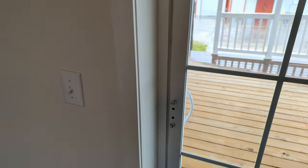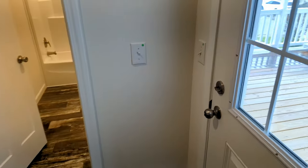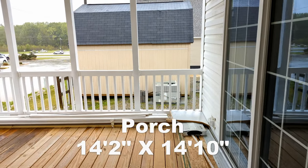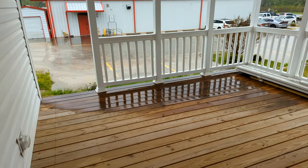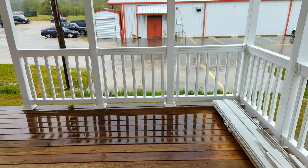Oh, they got it locked. Yeah, there's a big old piece of wood there. Can't get out. No fear. There's a door right here, and we can go out. Nice large back porch, with a ceiling fan or a light out here. Me personally, I'd have me a fan out here because it gets hot down here in South Carolina. Nice and humid.